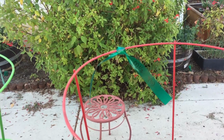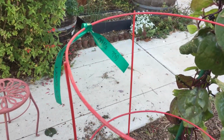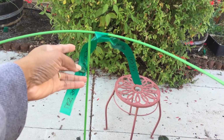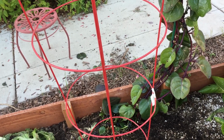I'm also this year trying to be more conscientious about labeling my plants. So I went ahead and put the labels on the ground as well as on the tomato cage itself to let me know what these are. So I'll see how it goes this year.